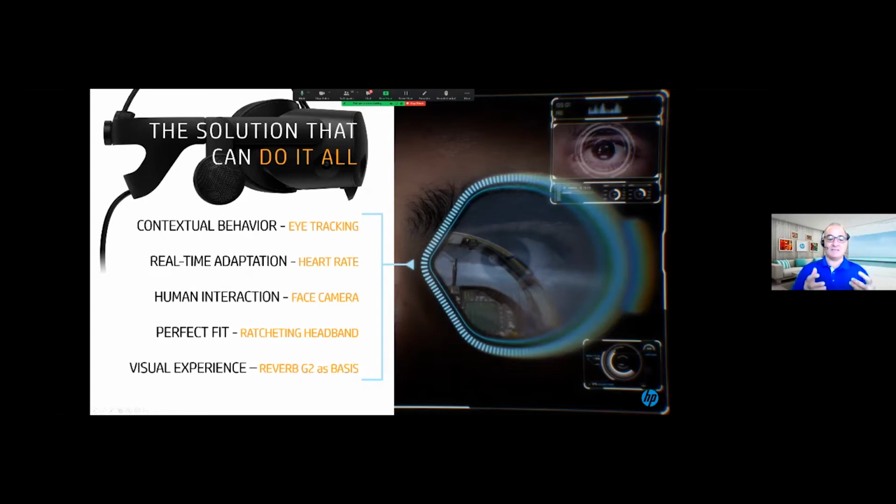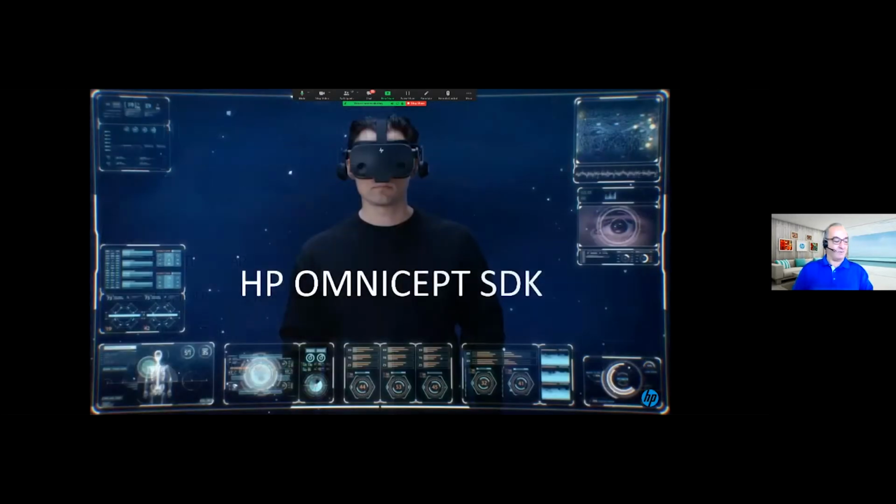The visual experience: the lens resolution is like the Reverb G2, 2160 per eye, so you get 4K on the headset itself. Now, let me move to the HP SDK. That's where our IP is, the Software Developer Kit, which we've been developing for the last couple of years. It is married to the headset itself, so all these sensors work with this SDK 100%, and developers will take advantage of the SDK with all the sensors and innovate around that technology. Another cool video will introduce you to the SDK, and I'll talk about cognitive load quickly, and then I'll give it to Scott and Brendan to talk about their solution.